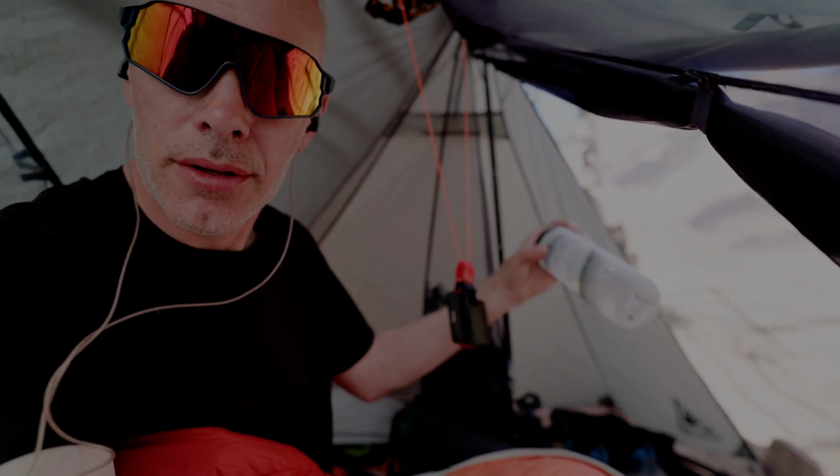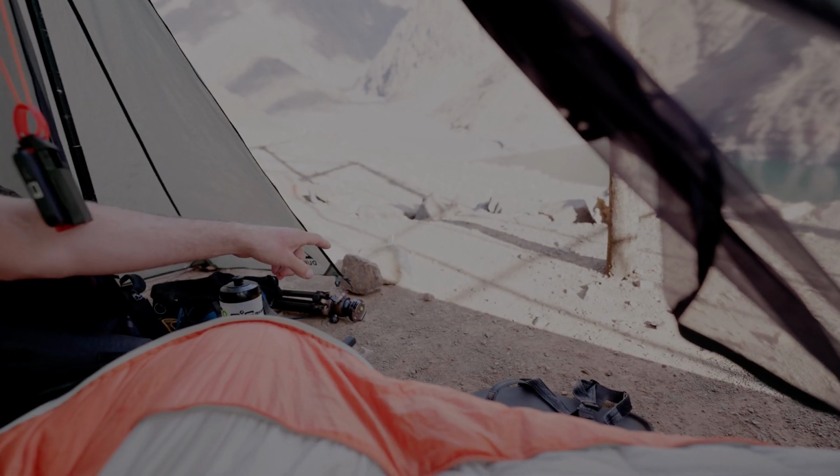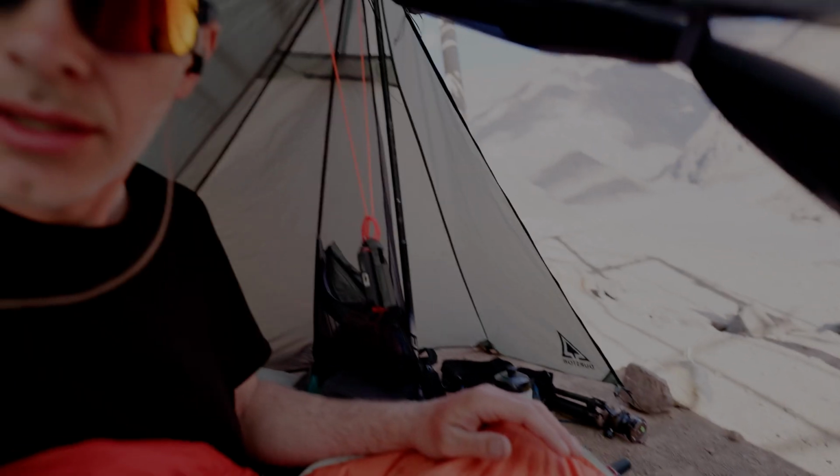Here's my water, and then I peg it in using rocks, right? Because the ground is too rocky, what I do is I put the peg in a little bit like that. I use one rock to hold that in place, and then I put another rock in front of that rock, and that keeps it in place. Just gives it a bit more stability, and it does work because I've slept a windy night in it.